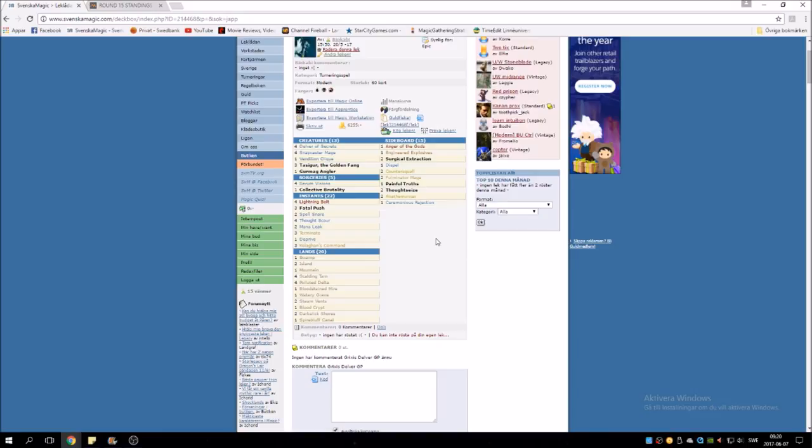But then we have the matchups. For the first round, I played against, yes, Death's Shadow. Death's Shadow and Death's Shadow, all the Death's Shadows. The first version of Death's Shadow I faced was Jund, so a bit of a grinder, and it felt like I had total control.